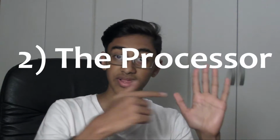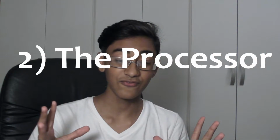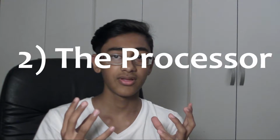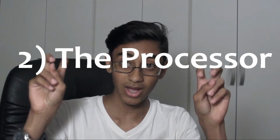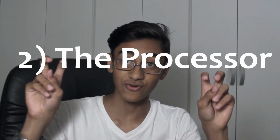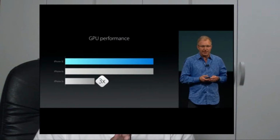Let's move on to the inside of the iPhone, and that will be stage 2. On the inside of the iPhone, we have a beautiful A9 processor. According to Apple, it's the most powerful 4-inch phone we've ever made. That's the quote. The most powerful 4-inch phone we've ever made. It has the same CPU performance as an iPhone 6S. It has the same GPU performance as an iPhone 6S.